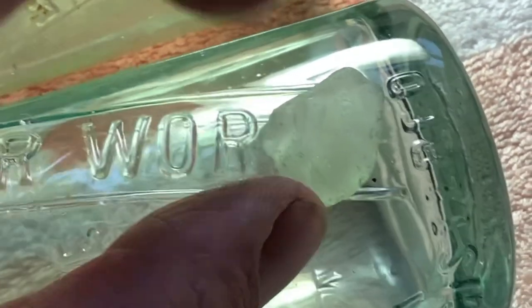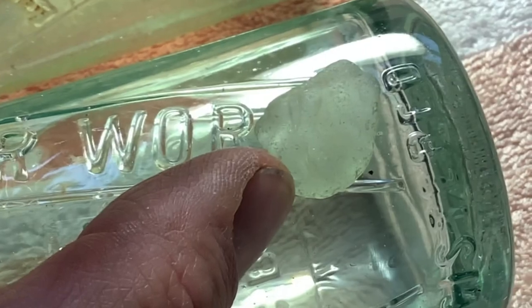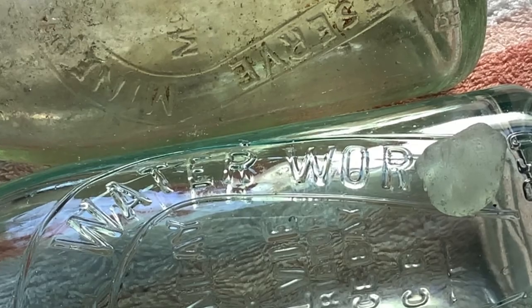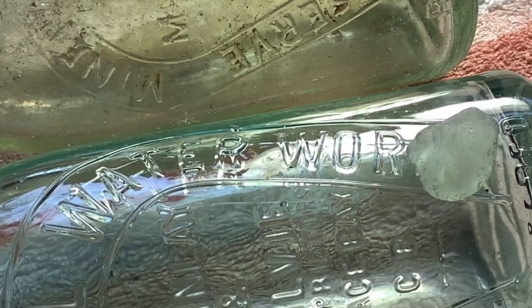And it also doesn't look like the next letter over here is an S, although I could be wrong with that one. So I know without a doubt that this piece actually does originate from one of these soda bottles that was made locally around the turn of the century. So we're talking about 1900 to 1910.